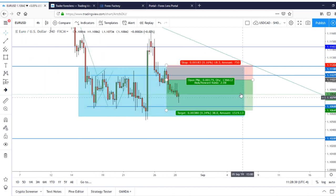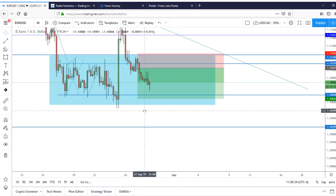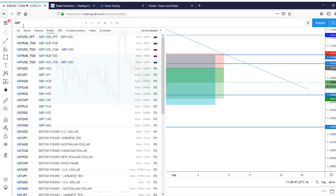So let's get into this. Euro, we'll see probably more movement tomorrow, but till then, 1.10700. If you're a scalper, you probably made some good bank over here, especially when you use a bigger lot size than usual. So moving on to pound.